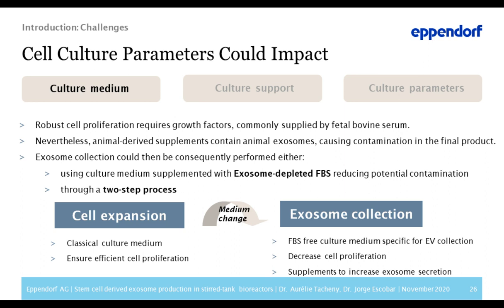So exosome collection could consequently be performed differently, either using culture medium supplemented with exosome-depleted FBS in order to reduce the potential contamination. Take care that it's not an exosome-free medium, but exosome-depleted, it will just reduce the contamination. Another way is to use a two-step process with a first phase for the cell expansion in a classical culture medium.